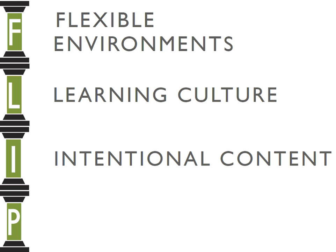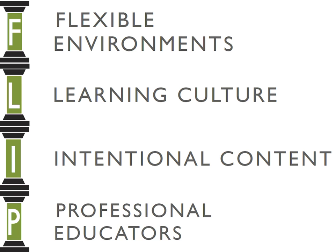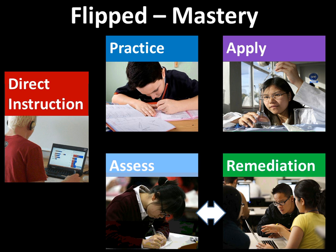The third pillar is intentional content. The teacher needs to maximize the class time in order to adopt various instructional methods, such as active learning strategies like peer instruction, problem-based learning, or flipped mastery. And then the fourth pillar is the role of the professional educator, which is even more important in a flipped environment than in a traditional one. In a flipped environment, the teacher needs to be with the students during that class time, continuously observing the students, providing them with relevant feedback in the moment, and assessing their work.